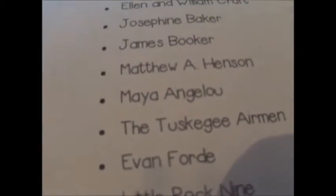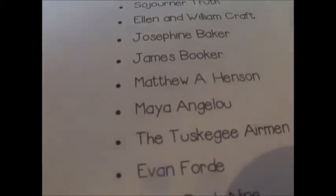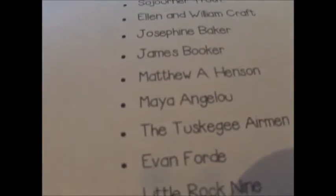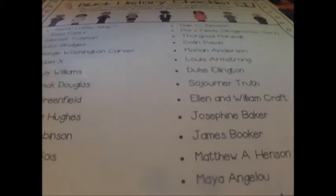I'm trying to think if there's anybody else on here. There's so many more I can add. There's a couple more that are not on here that we are going to cover this month, and basically we're going to take one person a day, and we don't do this just this month, but this is what we're focusing on.